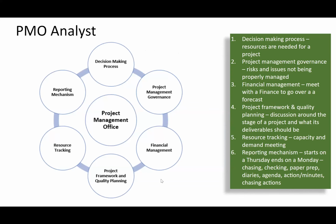As a PMO analyst, you have to be more analytical. You work within the project management office, and briefly, you have to understand the reporting mechanism. Simply, how your reports are done, how they are generated, when, in terms of what's the cadence and things like that. So that's part of it. You are part of the decision-making process, because you are also providing the data that is needed for informed decisions. You are part of project management governance. You're talking about meetings that need to be held for decisions to be made, or team meetings for updates, risk review meetings and things like that. So that's part of project governance.